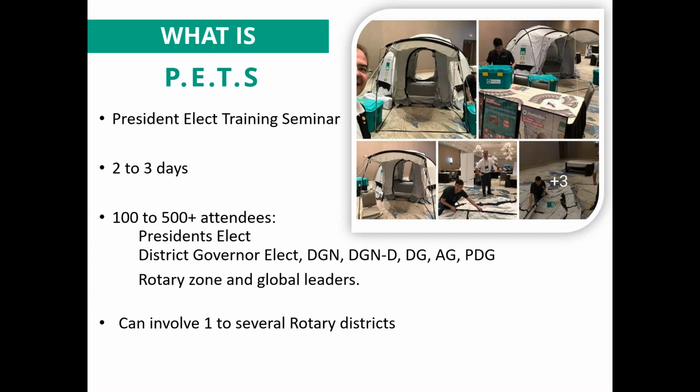There we go. So if you've never heard of PETS before, yeah, we got them running around our house, that's for sure. But we're talking about president-elect training seminars. These are where the incoming Rotary presidents learn all about how to run a club, what great things Rotary does, and of course, ShelterBox is one of those things. These seminars are generally 2 to 3 days, and depending on how many districts are involved, they could have anywhere from 100 to over 500 attendees.